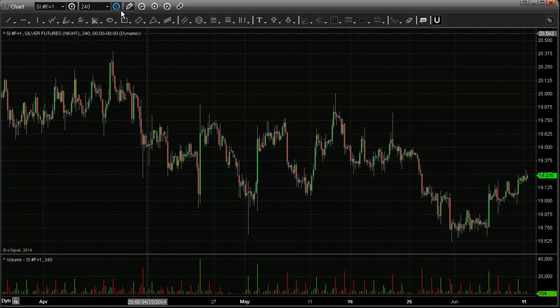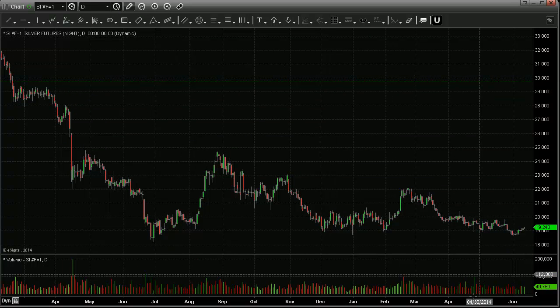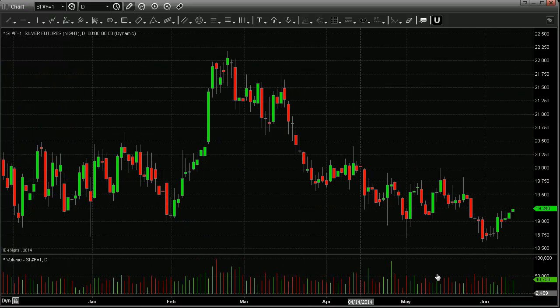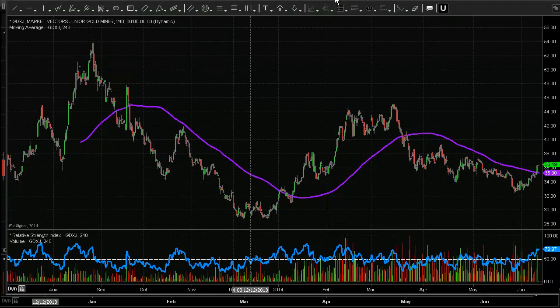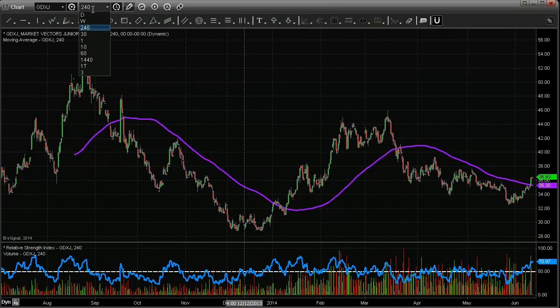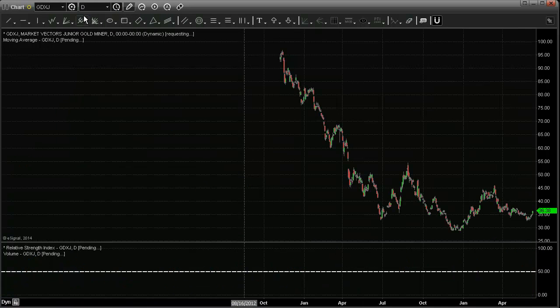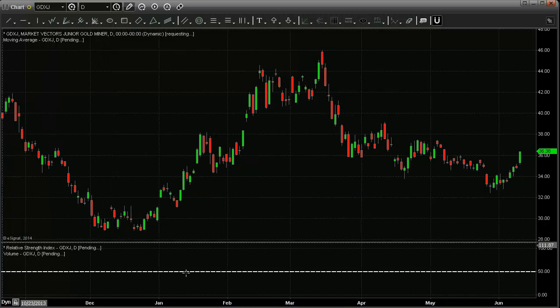Looking at the silver chart, let me just go to the daily. We'll keep it simple. Here's the daily chart of silver, and we're seeing it trade up a little bit more. You can see we've got consolidation here, so it is working its way up into high volume resistance. And yesterday we actually saw the gold miners have a huge move, the juniors especially. So the GDXJ. Let me just go to the daily chart. We had a nice pop, almost 5% in the gold miners.